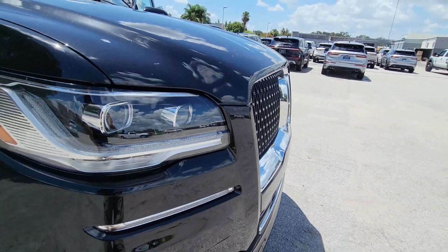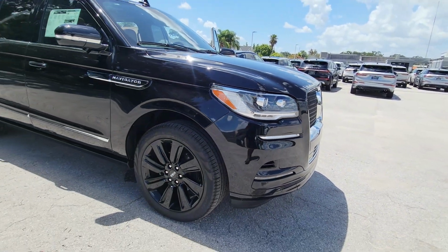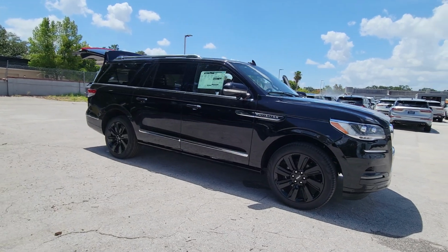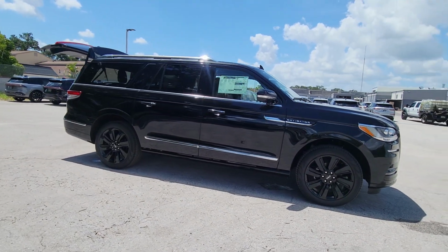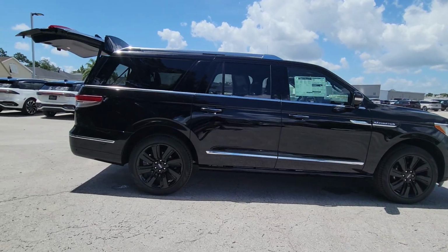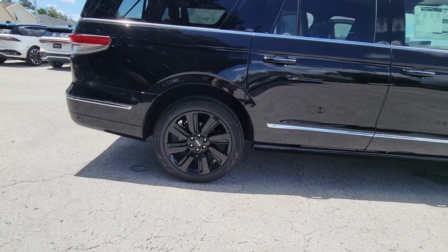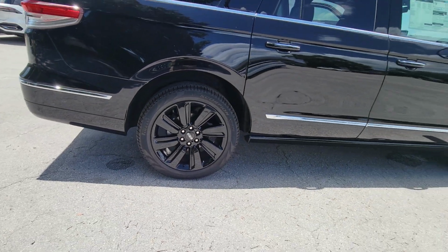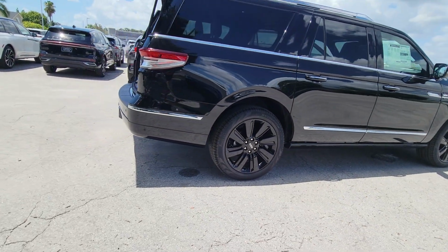Enjoy the view of this 2024 Lincoln Navigator L. Take a closer look at this magnificent Lincoln Navigator L, the full-size luxury SUV that features an extended wheelbase. With all the power and amenities you could ask for, this expanded model goes above and beyond by providing extraordinary passenger comfort and absolutely cavernous cargo capacity.